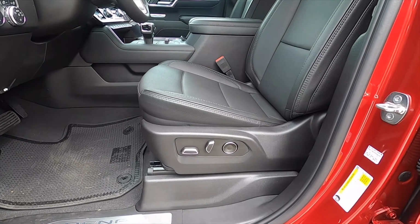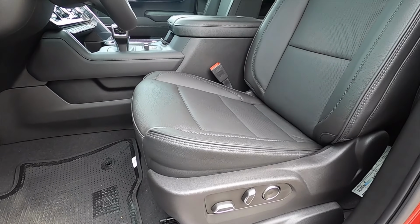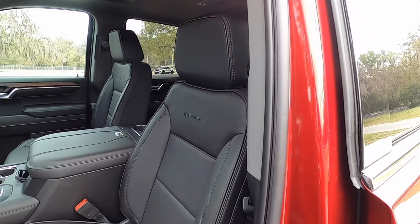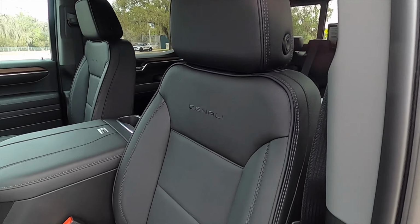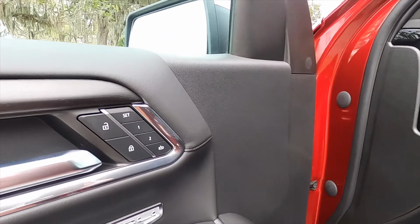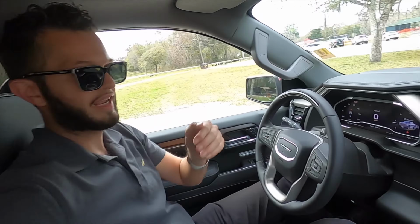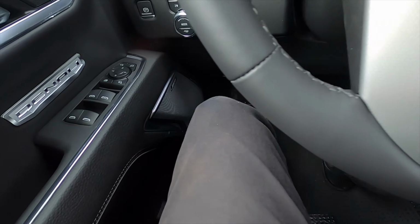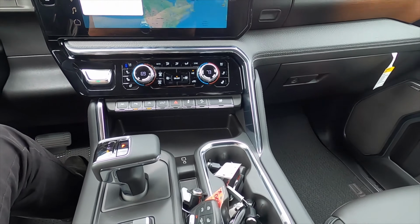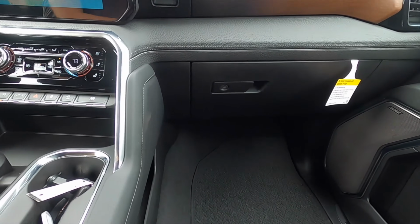The Pro will start with 6-way manual seats and cloth seats. The Denali gets forged perforated leather, heated, ventilated seats, 12-way power seat adjustment for the front occupants, memory for the driver. Headroom and leg room. The 1500 Sierra has a lot of space. It is a bit driver focused, but it doesn't cut off storage.